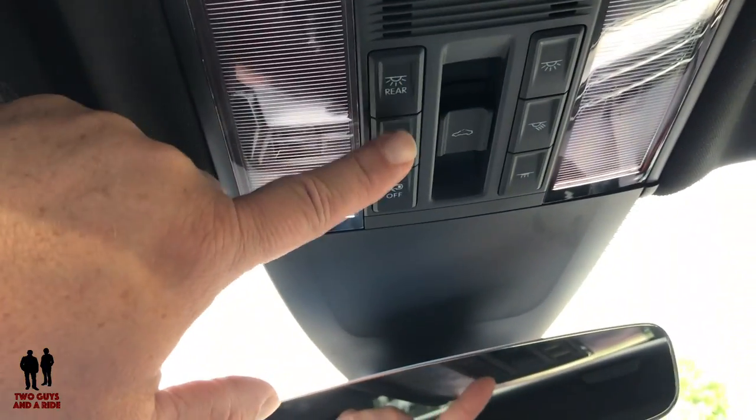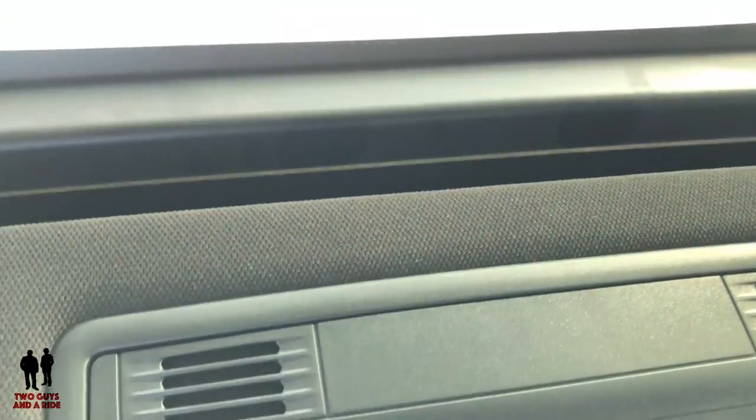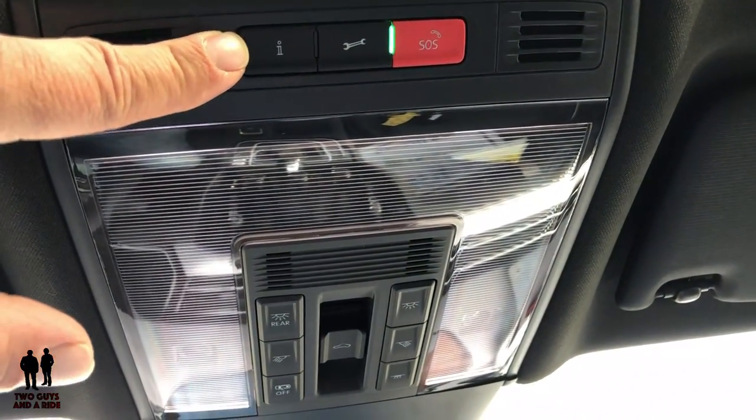All right, so these buttons all up here just have to do with your light controls, your LED lights in here. This one is your power open and close. There it goes. And then here's your emergency buttons if you need help.